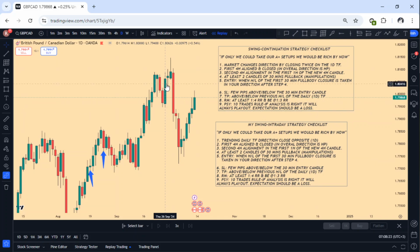So it closed bullish. So it means the next day we are supposed to be getting sells to take this low. We don't get that. We get a closure upward. This day you get a trade that you're supposed to be swinging. Maybe it doesn't give you a 1 to 6, because the market is imperfect. And then again now it pushes downward twice.